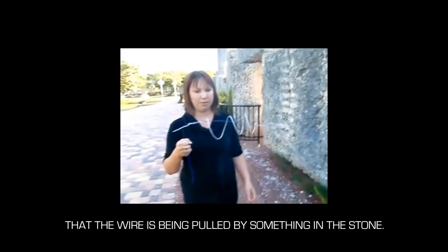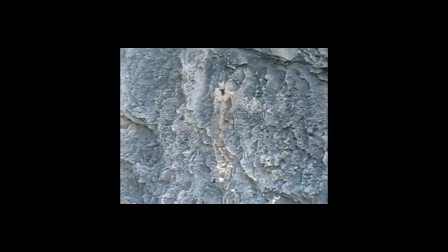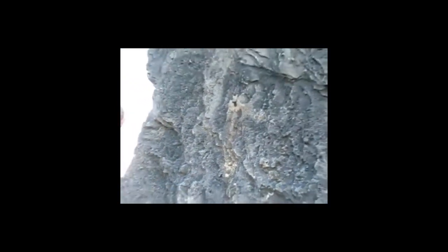Okay, so you're standing there, and what have you noticed? That the wire is being pulled by something in the stone. By something in the stone. Yes. And we've looked up here and we've actually found a mark in the stone of a fairly sizable bolt. Isn't it big? A big bolt. And this is right on the crescent moon of Edge. Right under, right in the center of it. And right below this chair, which is where the first abnormality of this rod was taking place.